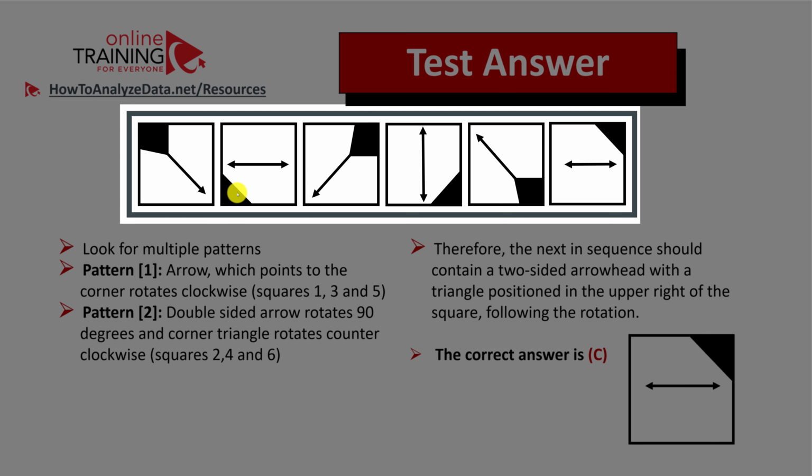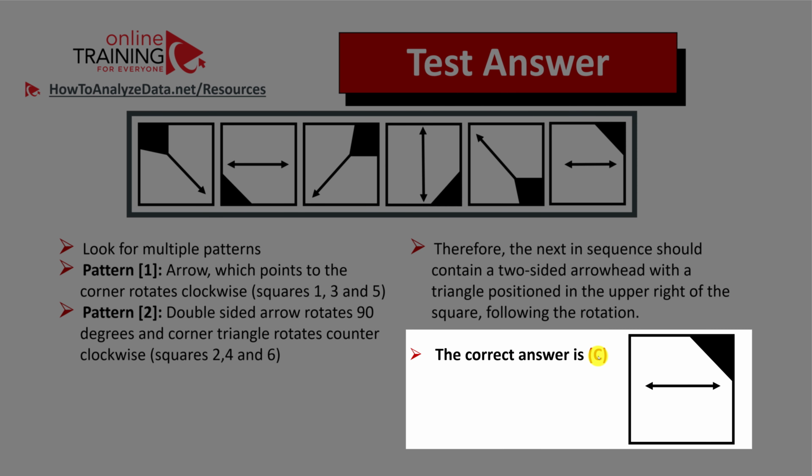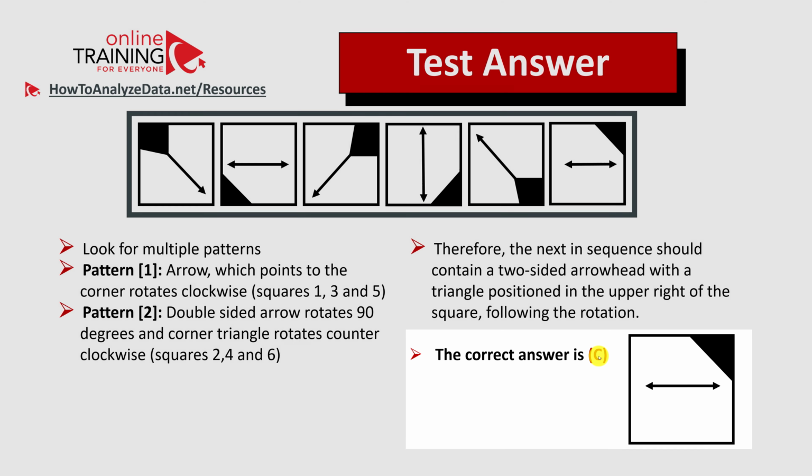And then another thing that happens here, the corner of the square rotates counterclockwise, and it goes from the bottom left corner to bottom right corner, so the next position for that corner would be upper right corner. So the correct answer here is choice C. Hopefully you've nailed this question and now know how to answer similar problems on the test.